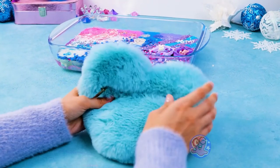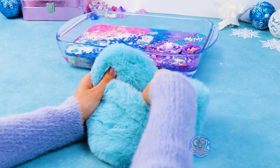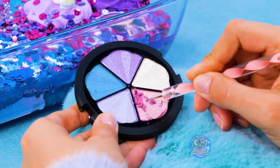Look what a soft heart purse I have here. You just want to squeeze it all the time. It's so cute. Let's take a look inside. Wow, it's another eyeshadow palette. Such lovely colors. Friends, you know what to do to add these shadows to our slime.